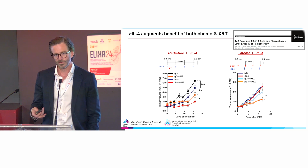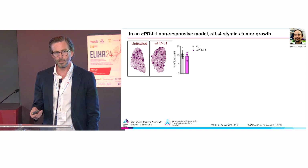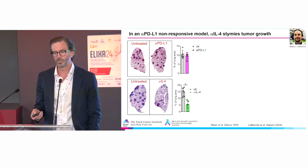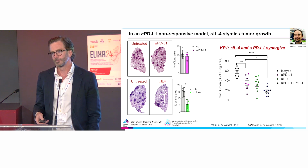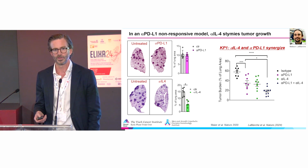So this begs the question, if they're synergizing with radiation or with taxane therapy, what do they do with immune therapy? So we took our KP model, which is very minimally responsive to PD-L1 blockade, and we used a neutralizing IL-4 antibody, and we saw a significant decrease in the growth potential within this murine model. And when we looked at the KP1 model, which is mildly responsive to PD-L1 blockade, so that's here in pink, you see the tumors are about half the size. Knocking IL-4 down, or here we're neutralizing IL-4, you have the same benefit as you do from blocking PD-L1, and you actually seem to have some sort of synergy when you give both these biologic therapies together.